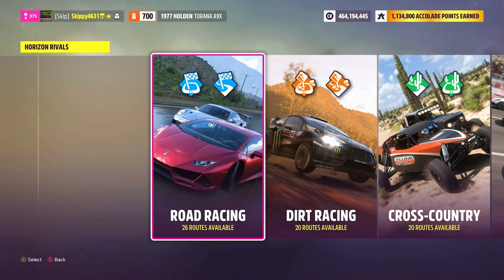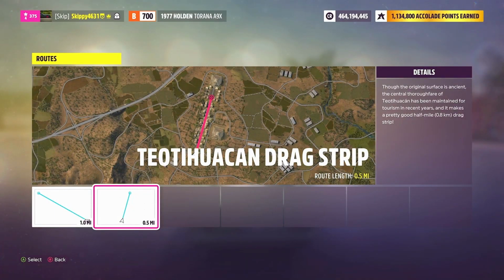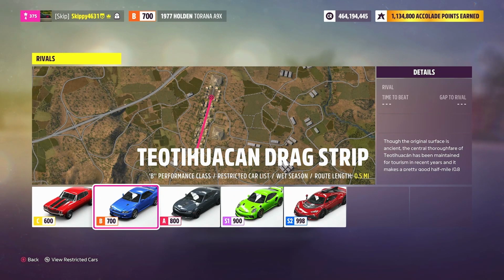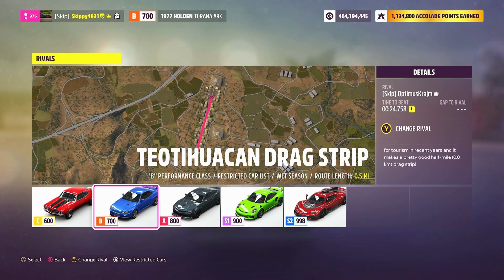So I personally am going to be heading on over to drag racing. I'm going to be using the Tucana drag strip. If I head on over to the Class B rivals, you can see that my rival has put in a dirty time because they've got that yellow exclamation mark. All I've got to do is put in a clean time and that will get this challenge complete.